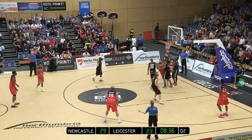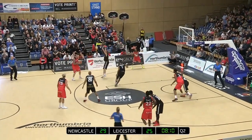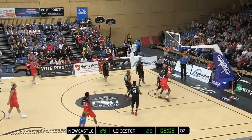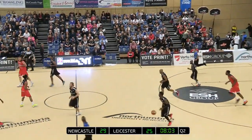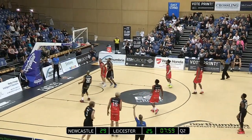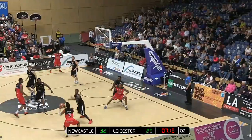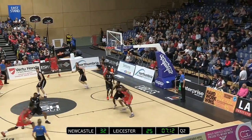And there's Flournoy trying to stop King. He finds Robertson. Walker battling inside. King going for 3. That's far too long. Yeah, I think one problem here with the Eagles' defence is they're switching a lot, and sometimes they're ending up with Fletcher on King or Fletcher on Flournoy. Berens it was who went off.